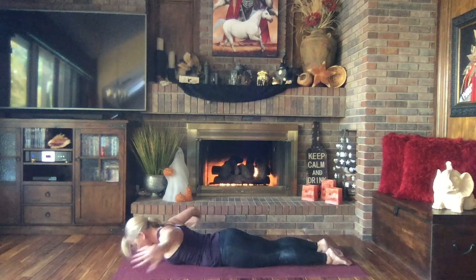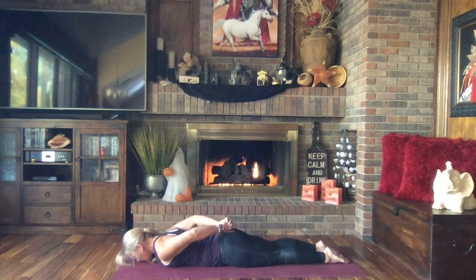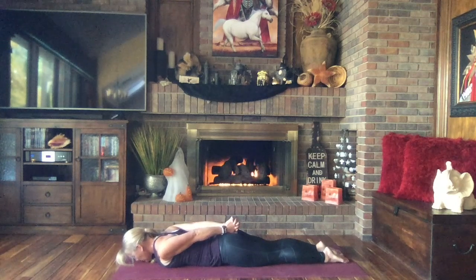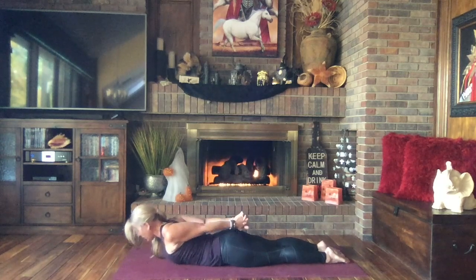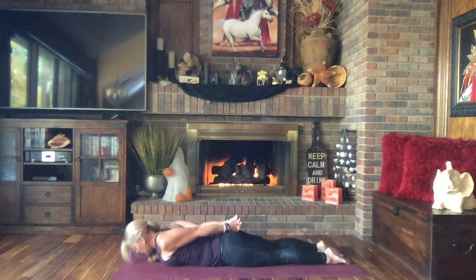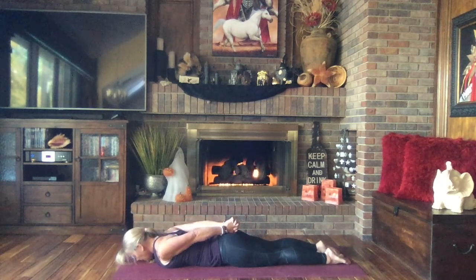Bringing the hands behind your back. Interlace the fingers. Again, if you have that strap or towel, belt, absolutely beautiful. Take a big breath in. And as you exhale, we're going to lift the upper body and we're going to reach those knuckles back towards the heels. Now the tops of the feet remain on the mat and our gaze is forward towards the top center of our mat. And then gently release it down. Let your hands just gently rest.